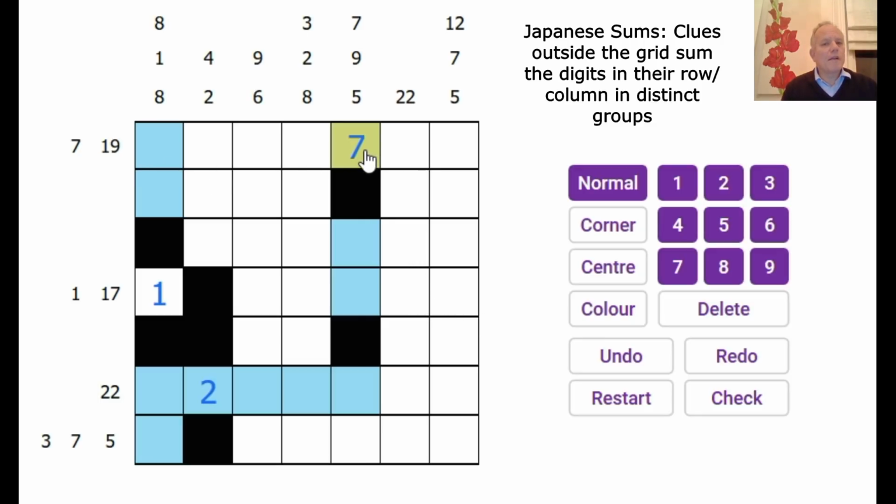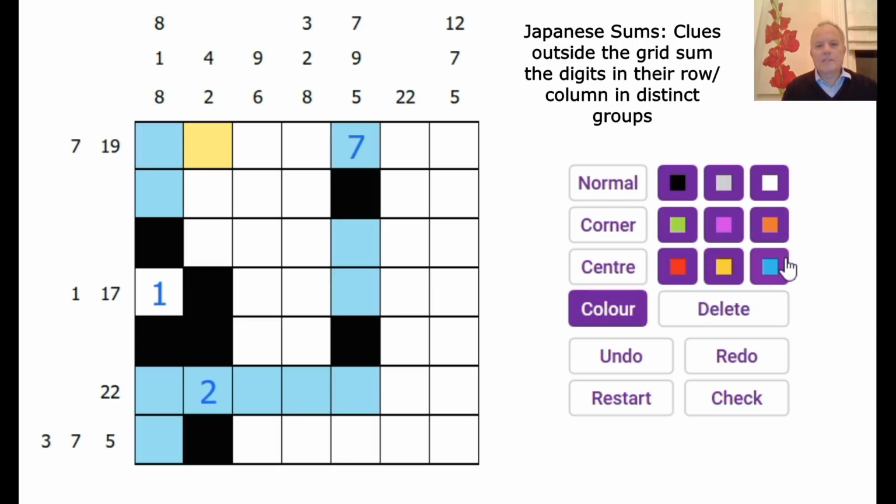Quite interesting in the top row. Now we've put a 7 in it. This can't be a 7 by the Sudoku rules, so we must have at least 2 digits going on there. Could be 3, 1, 2, 4. No, 19 has to be at least 4 digits long. 7, 6, 5 add up to 18. So they're all digits. That one is not.